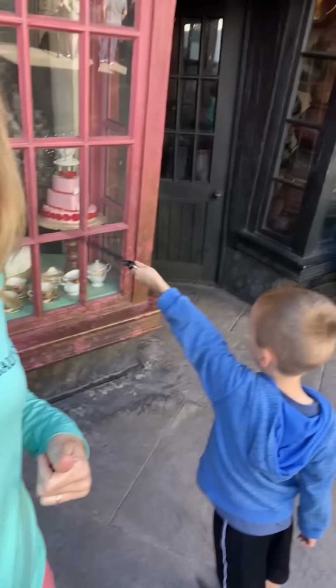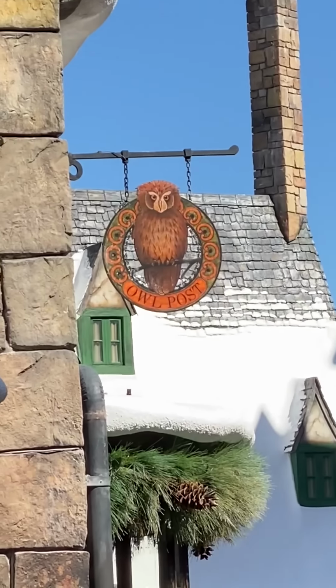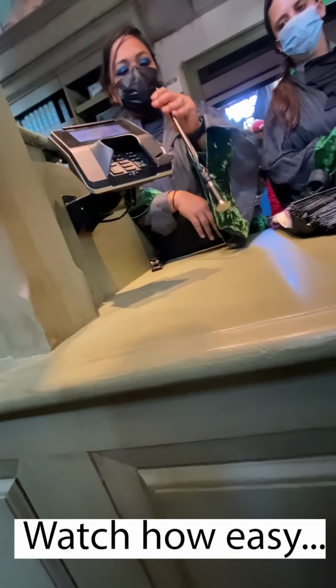Speaking of broken wands, it's definitely not working because he was scraping it on the ground. So you've got to get it fixed. There's a wand fixing shop and they'll always fix this for free every single time. This seems to not be working anymore. I think because he scraped it on the ground.